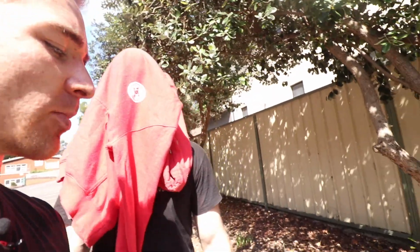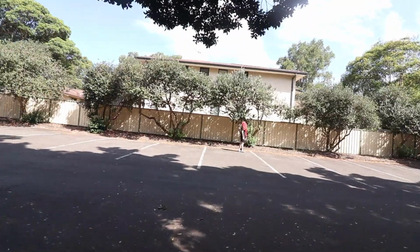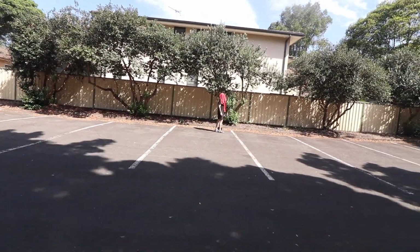Just wait there, I actually need to get a tripod. So just literally stand there with the jumper on. I'm coming, don't look at anything. Don't even look a little bit. Do not look, do not peek.